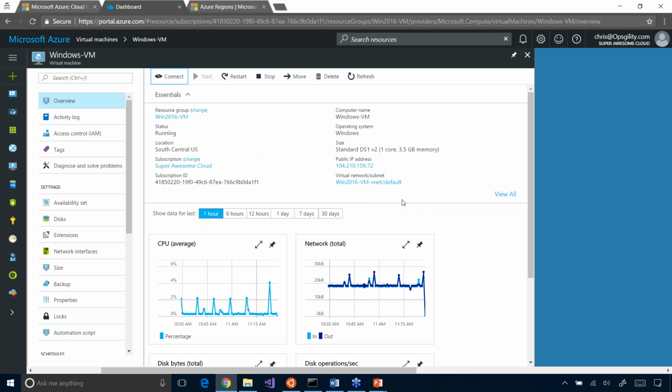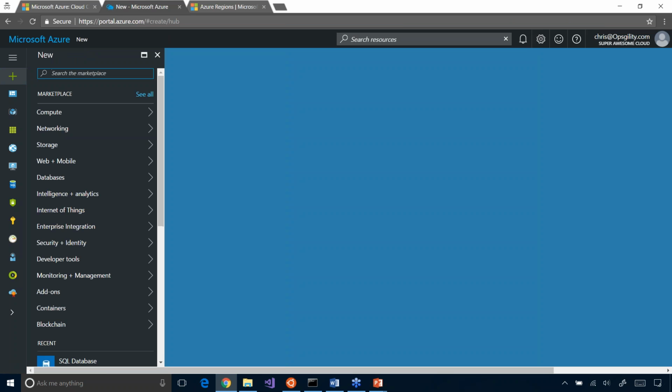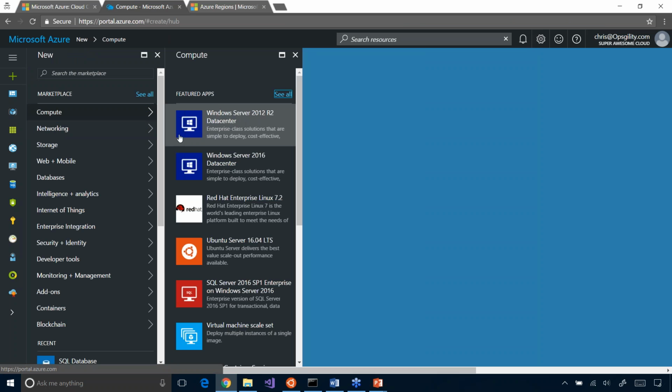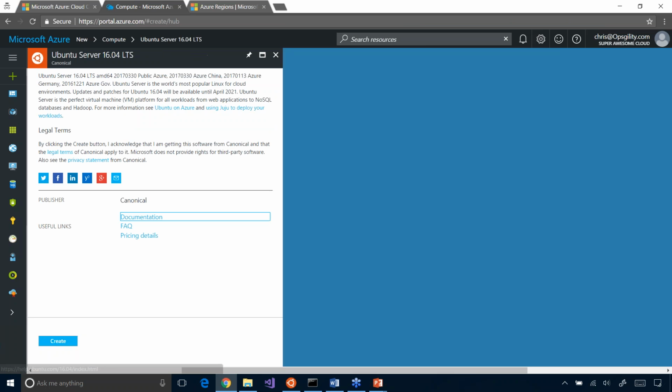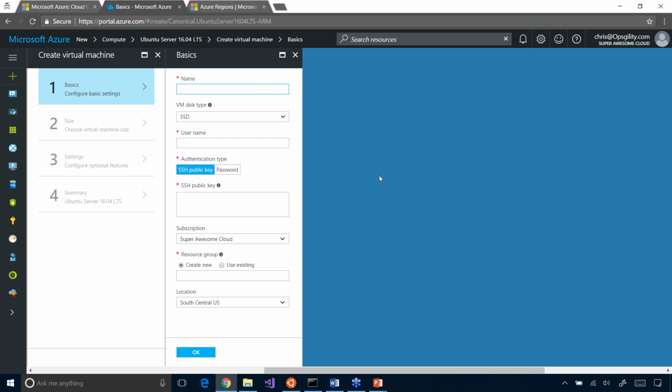So now for Linux virtual machines, Azure fully supports Linux virtual machines. I know you saw the Red Hat Enterprise Linux and Ubuntu listed in the VM creation before. I'll just show that quick. If we click the plus new button and go to compute, let's say I'll pick an Ubuntu server VM. Gives me some information about it. I'll click create.